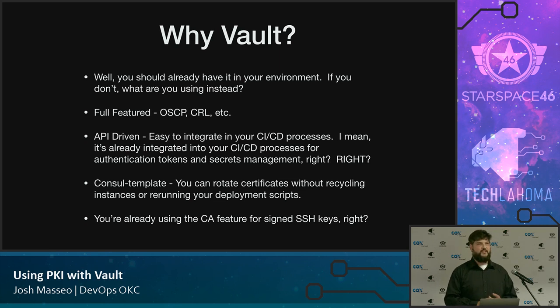You can manage your CA. I mean, all of it is very simple to do. And now that it has the web UI, it's even easier, because you can point and click your way to glory.